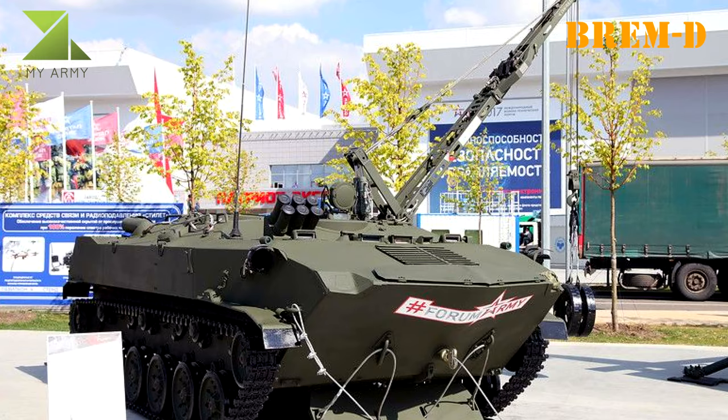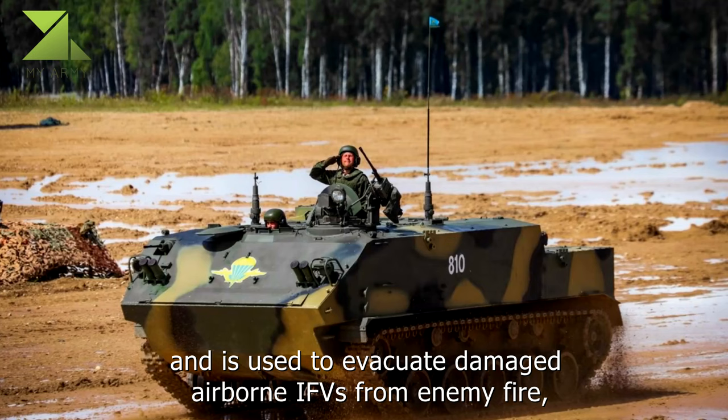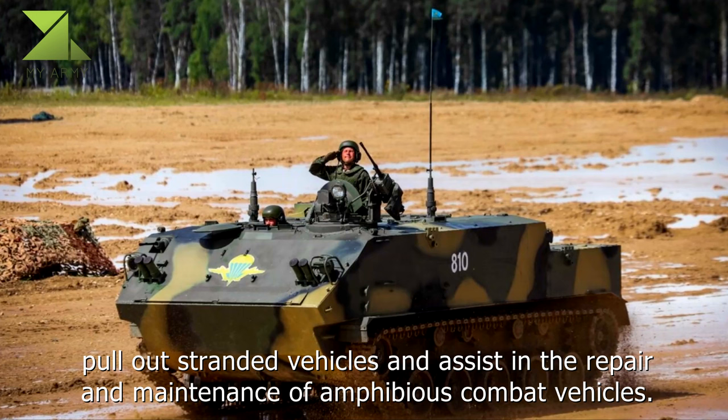BTR-MDM Armored Recovery Vehicle. The vehicle is based on the BTR-MDM amphibious armored personnel carrier and is used to evacuate damaged airborne IFVs from enemy fire, pull out stranded vehicles and assist in the repair and maintenance of amphibious combat vehicles.